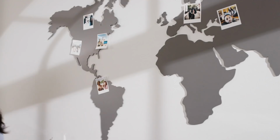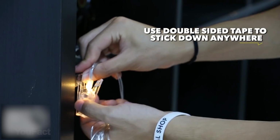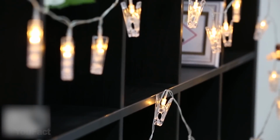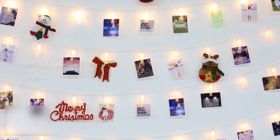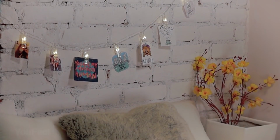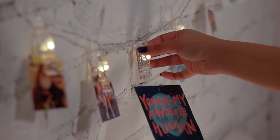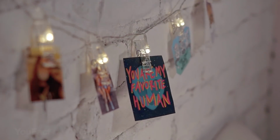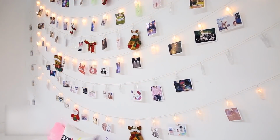We recommend you get this string light with 20 transparent clips in addition to the previous device. It's the best place to clip on your favorite photos or memories to this decorative light and hang it on your bedroom wall for beautiful lighting decor. Steady and flash function modes produce pure light and high brightness with low heat. Forget about photo frames, display all your cherished memories exquisitely.